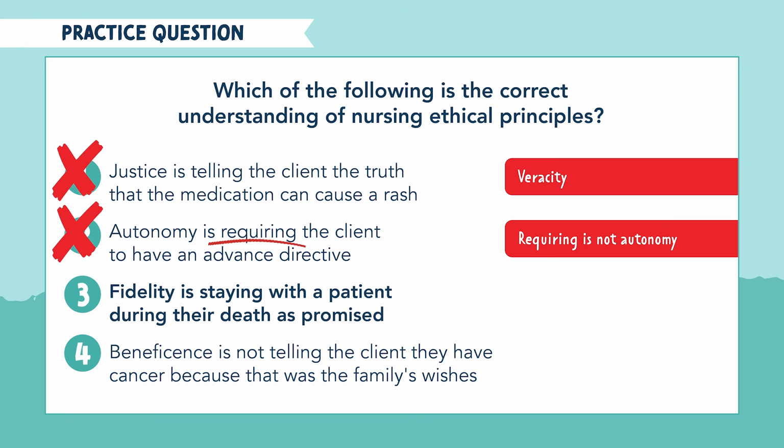Fidelity is staying with a patient during their death as promised. Yeah, this sounds like fidelity. Remember, fidelity, think faithful. This is the correct one, but let's look at option 4 to make sure.